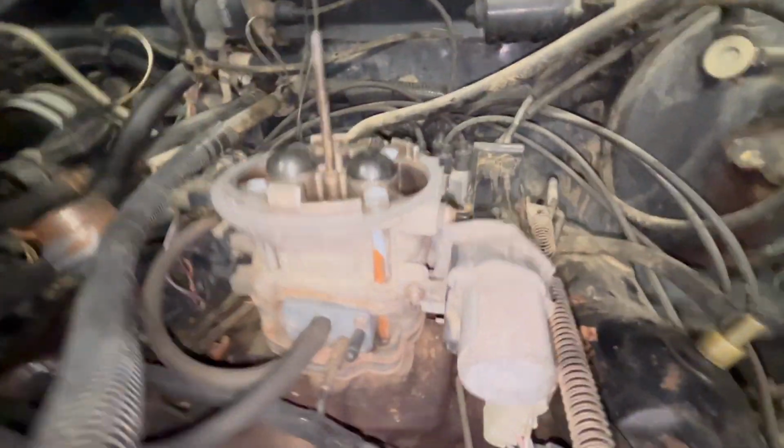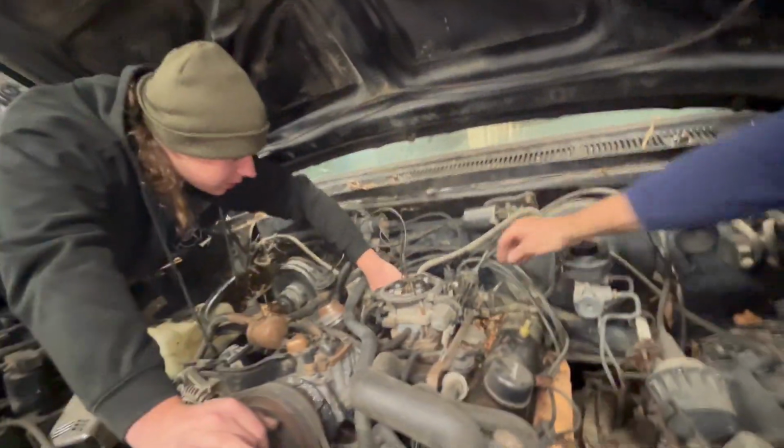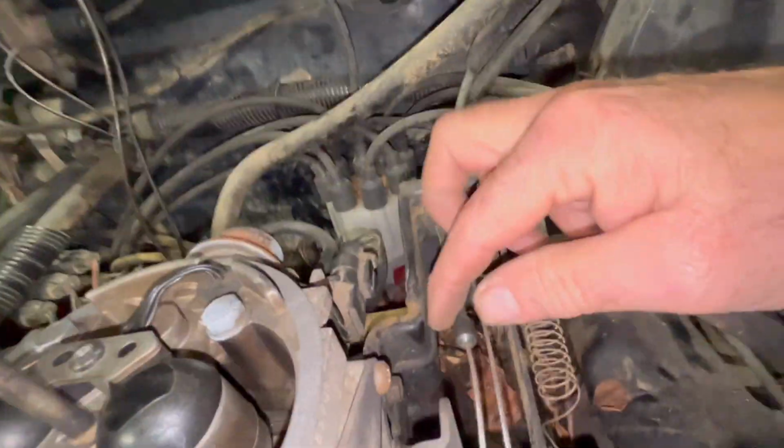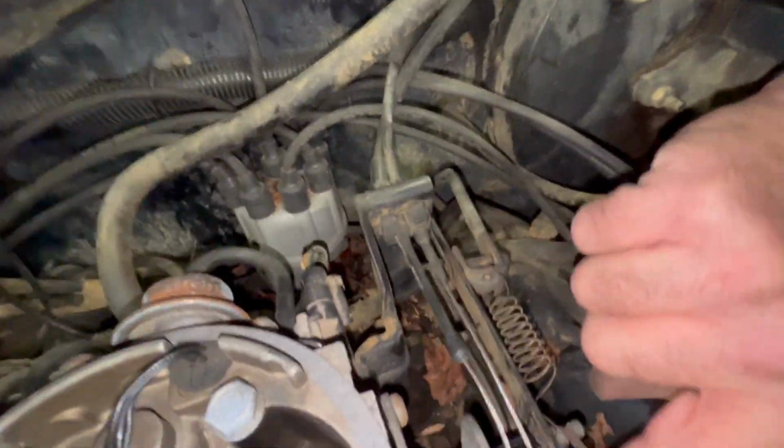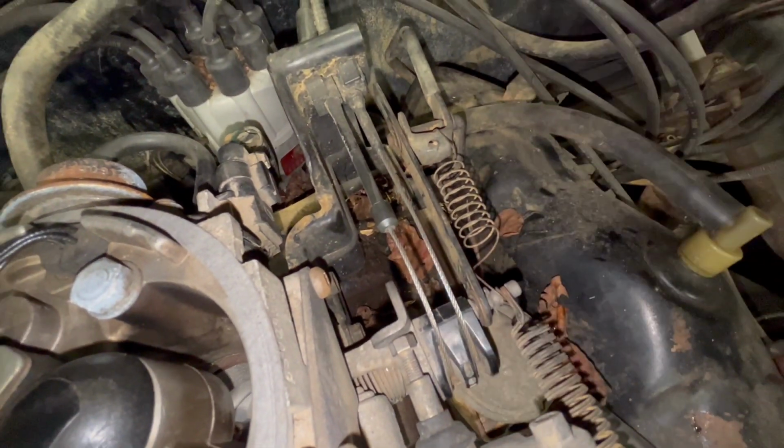That's awesome. But we think we may have just found what the fast idle situation was. This little piece right here on the cable had pulled off and was sitting down in here, and I think what it was doing was pulling the throttle plate open a little bit.